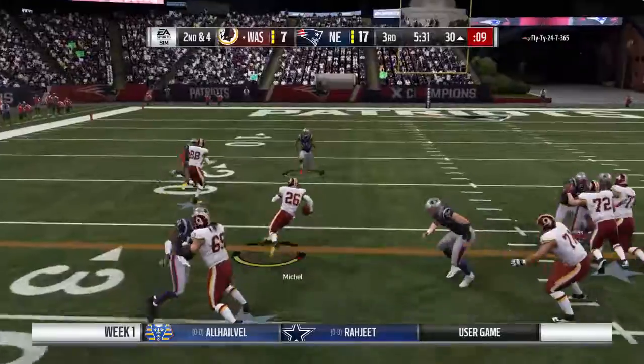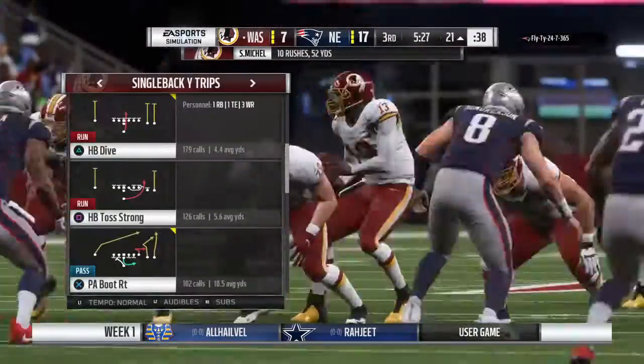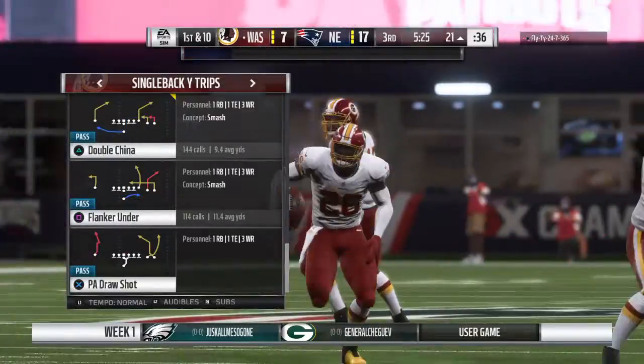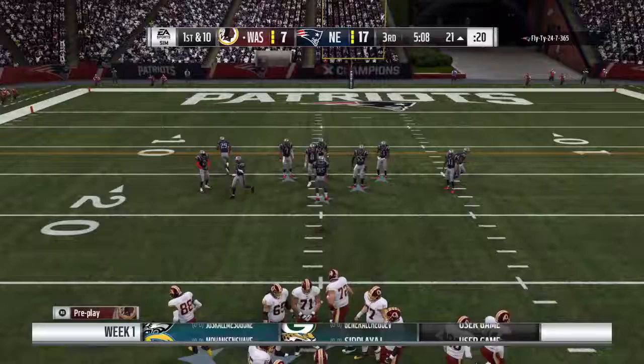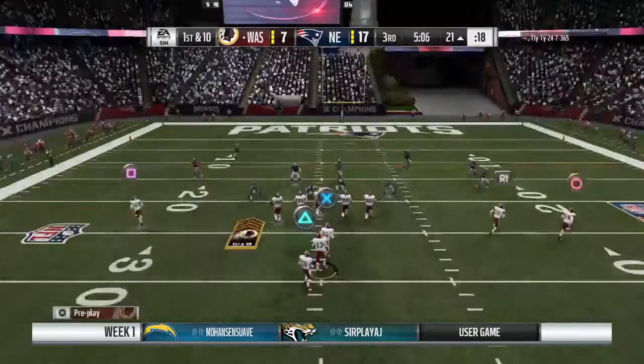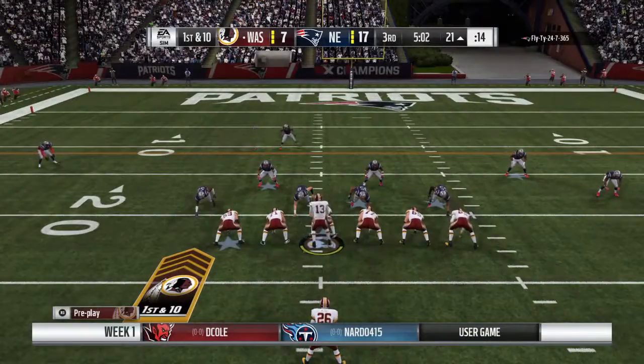And it's Michel once again. He'll be brought down at the 21, just shy of the 20 in the red zone. They get 9 out of that one, and as a result, the drive continues. Yeah, once more, strong running, excellent blocking at the point of attack. They've got a nice little drive brewing right here.